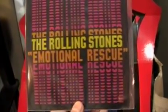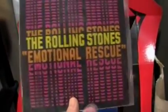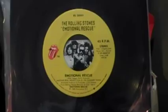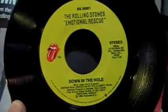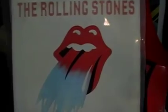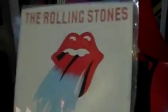The first single was the same title as the album, Emotional Rescue. Flip side, Down in the Hole. There's the Down in the Hole B-side to Emotional Rescue. The second single off Emotional Rescue was She's So Cold. Nice picture sleeve. And the flip side, Send It to Me.